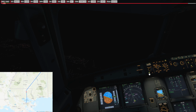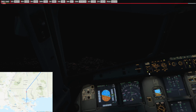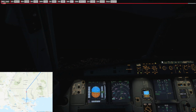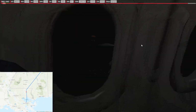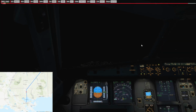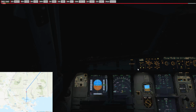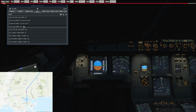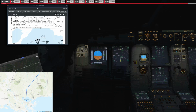Auto brake medium set at 11,000. 1,000. LS is on. Perf. Next. Because LS is on for any localizer approach, right? Yeah. Localizer runway 20 approach. Minimum 360. Okay, let me set that.